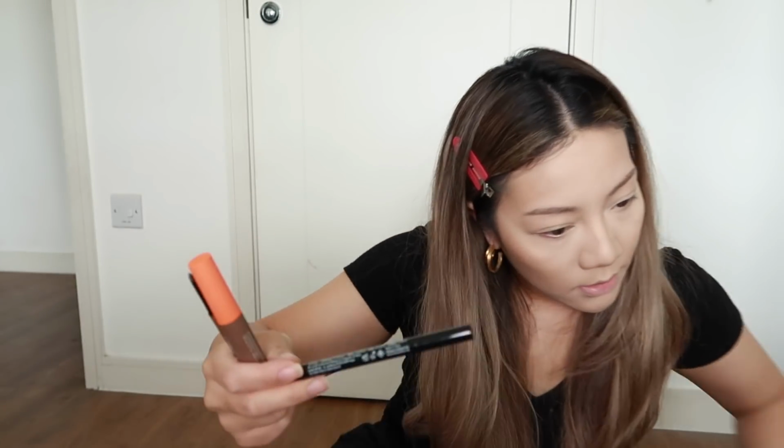Just gonna fix my brows a little bit, not too much because they're kind of already done, because I did the school run. But I think I'm just gonna make them a little bit neater and a little bit thicker. This is an eyebrow pen that I've been using and loving. It's called Lift and Snatch by NYX Cosmetics, and I have brunette and soft brown.